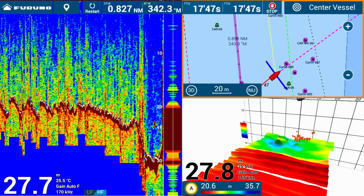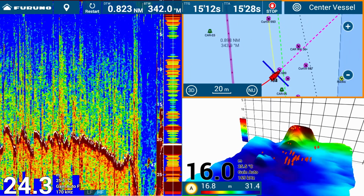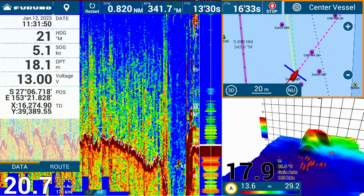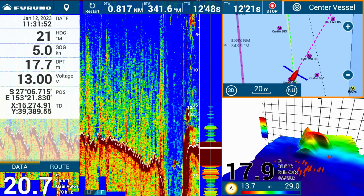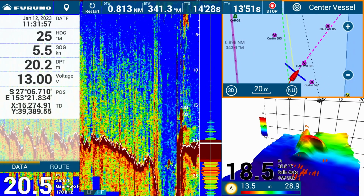This is the Curtin Artificial Reef. The GPS coordinates are up on the left hand side of the sounder screen. So when you see some structure that you'd like to have the coordinates of, just jot them down. You can see where the fish are holding around the structure. There's a few fish down there.